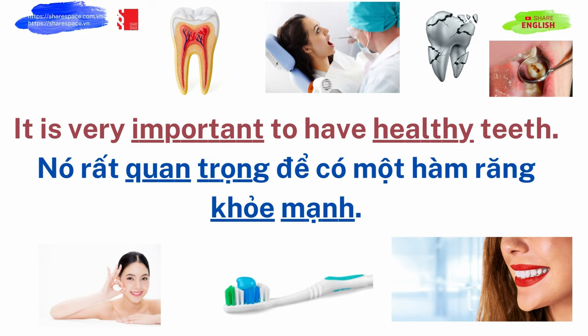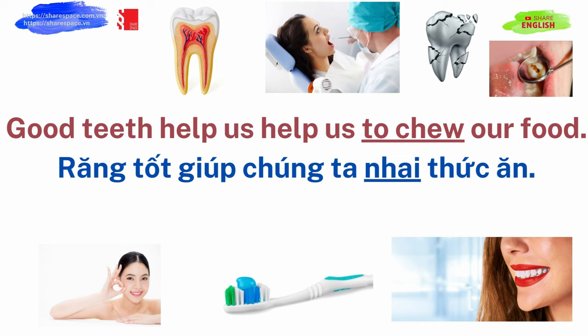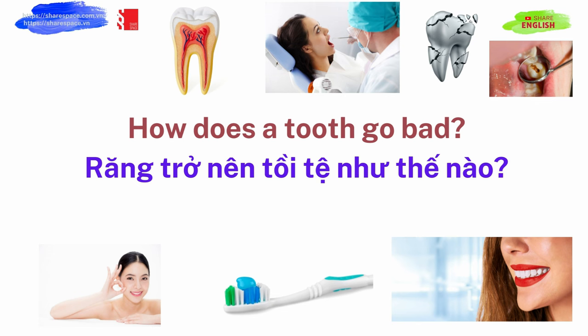It is very important to have healthy teeth. Good teeth help us to chew our food. They also help us to look nice. How does a tooth go bad?